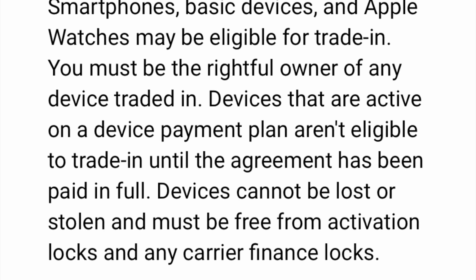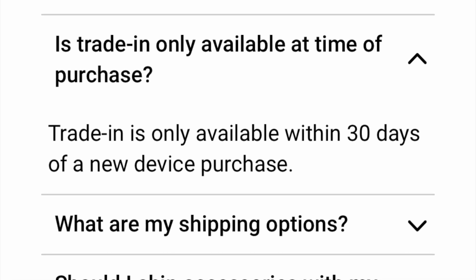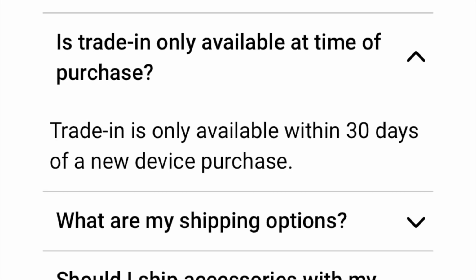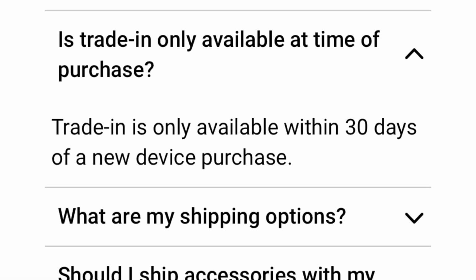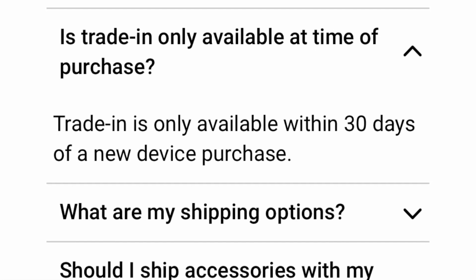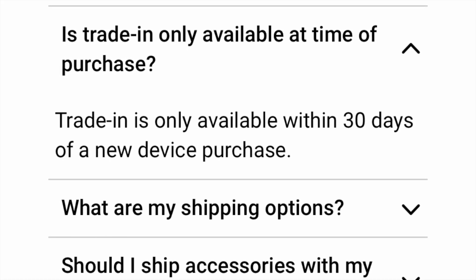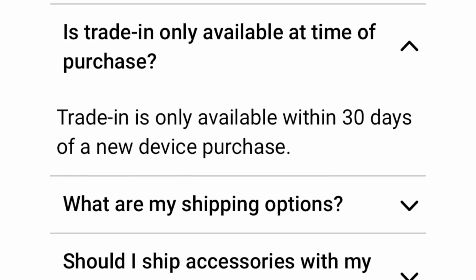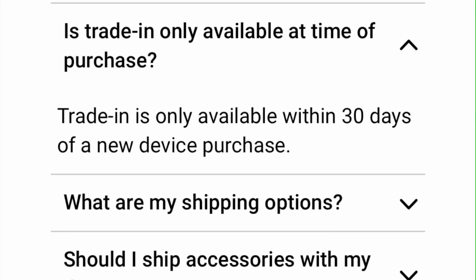Now, the tricky part with this is the trade-in is only available within 30 days of a new device purchase, meaning that let's say you decide that you want the iPhone 15, it has to be within 30 days of you purchasing the iPhone 15 that you turn in, let's say, the iPhone 14 Pro Max to them, so that they can assess it, give you the offer that they plan to give you, and credit your account however much they say they're going to credit your account.